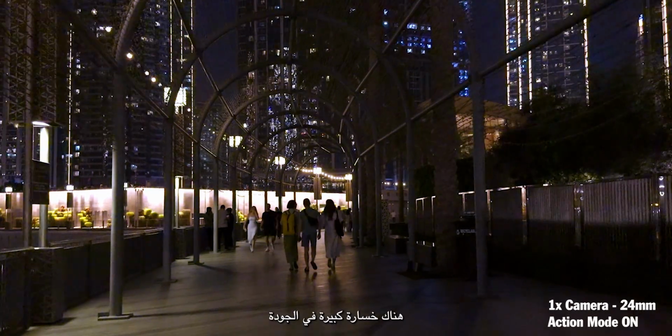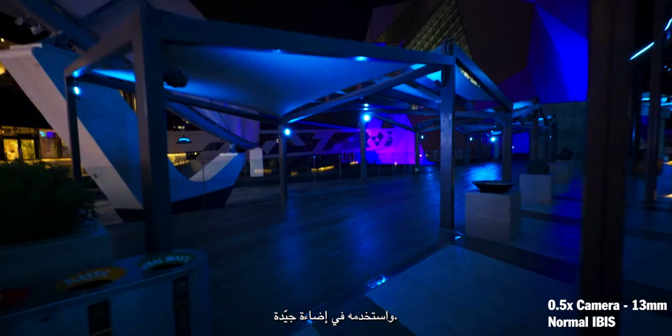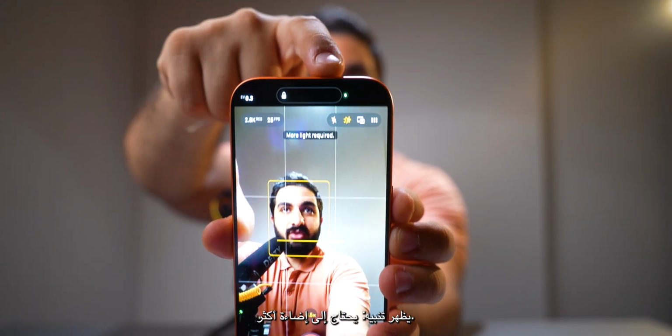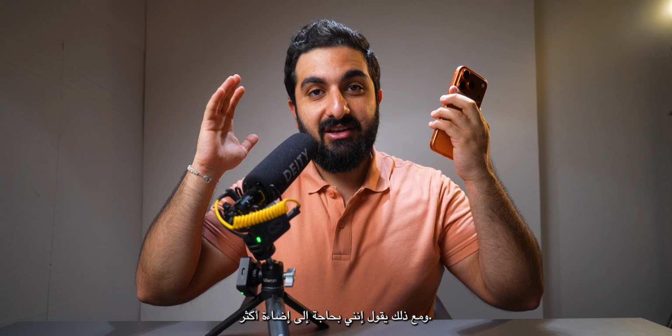While on iPhone, you will notice that there's a huge loss in quality when you're using the action mode. Use it carefully, use it in good lighting. They will tell you, like, so if you see right now, it says requires more lighting. Although I'm in a well-lit scene, I have 3 COB lights on me, and it says you need more lighting. That's how bad it is. I don't recommend using it.